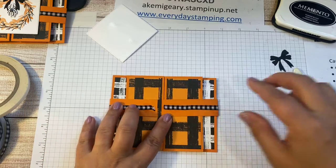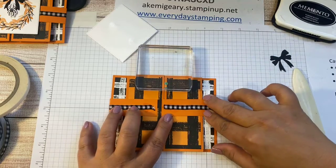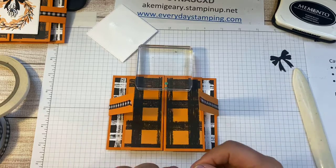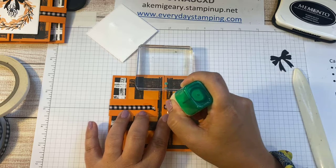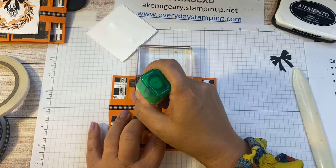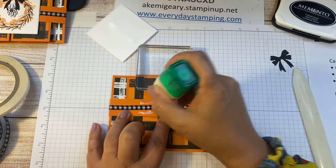I already put the glue, so I need to be careful I don't touch that area. So I'm gonna put this one in the center. Okay. Alright, that's not bad. Okay. Alright, let's do it again.